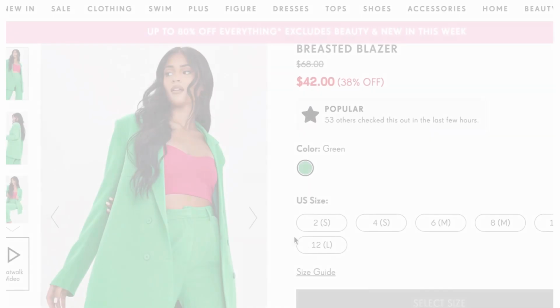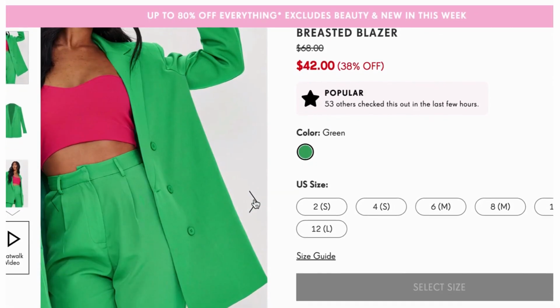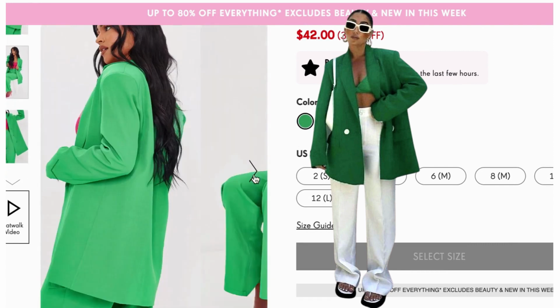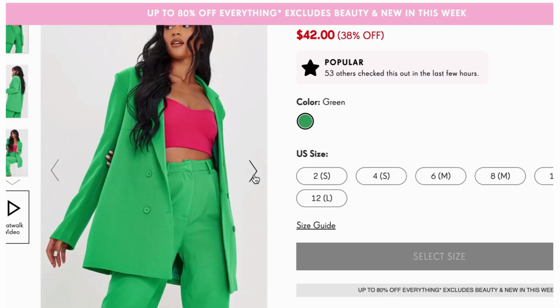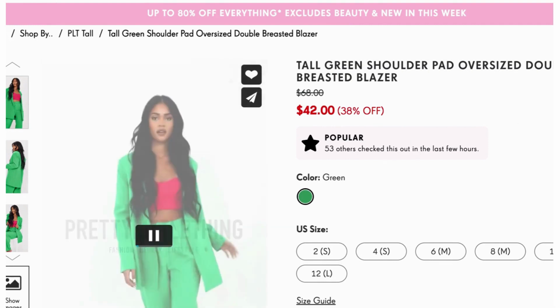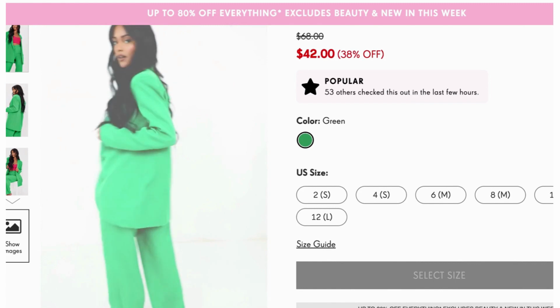Those are our pants. The blazer, I wanted the right green. I found this blazer, a pretty little thing. I also wanted it to be big. If you look at hers, it's oversized. It's comfy. It's a nice big fit, but not sloppy. So I wanted to replicate that. This is $42. It's called the green shoulder pad oversized double-breasted blazer. Comes in sizes 2 to 12, and it is $42. It was originally $68, so it's actually on sale right now. But we love this. It's just a green blazer, but it's perfect for what we're looking for. The fit of it, the cut of it, the strong shoulders, all that.